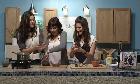Do you want to grab a little piece and get messy with us? Okay, we're all going to get chocolatey. My hands are very clean. Oh my God, how fun is this? So we roll it into a ball, and then we're going to roll it in the cocoa powder so that it looks like a traditional truffle.